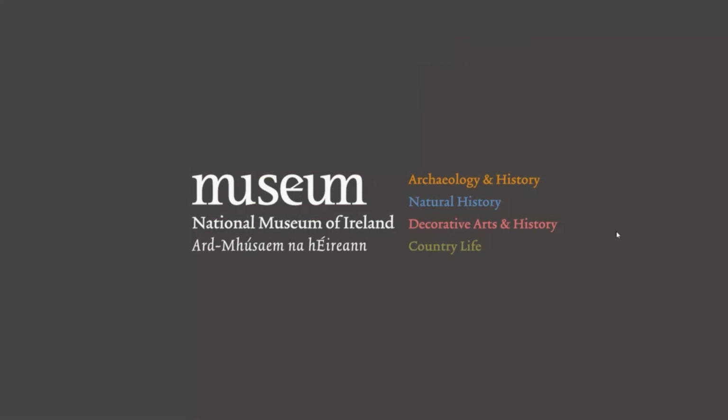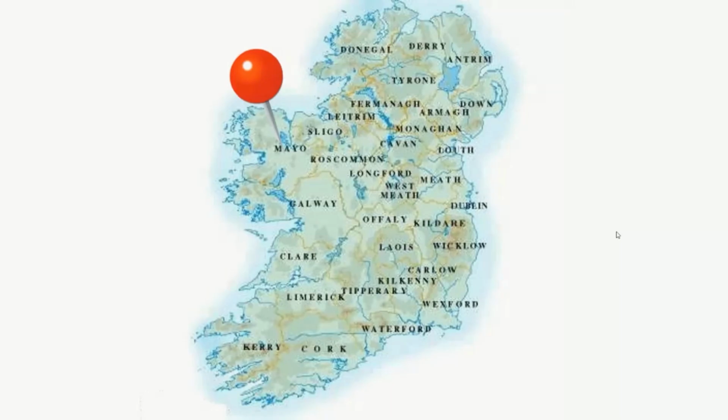The National Museum of Ireland Country Life is the only one of four National Museum sites located outside of Dublin. Our archaeology, natural history and decorative arts and history museums are in our capital city. Our museum is set in a county steeped in maritime history with an extensive coastline, and we are fortunate to be only a 25-minute drive from the Atlantic Ocean.